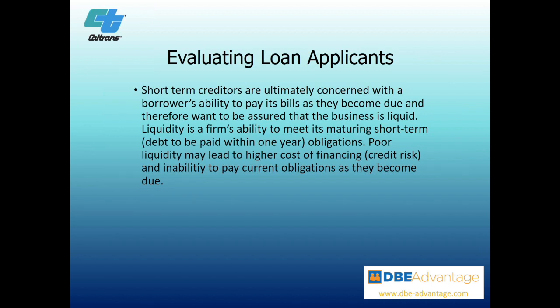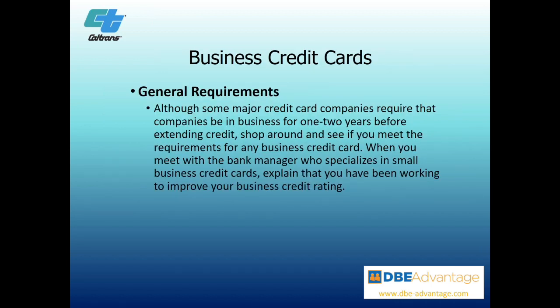So consider that. Some credit card companies require that companies be in business for 1 to 2 years before you can get a credit card. But you may be able to get one earlier than that. Again, meet with a bank manager who specializes in small business credit cards and explain that you've been working to improve your business credit rating and you'd like to apply for a business credit card.